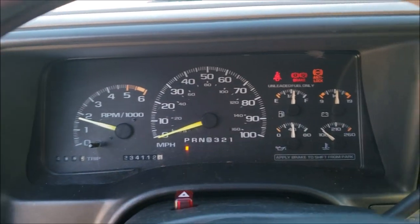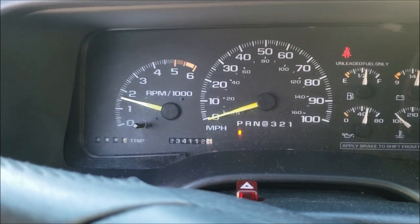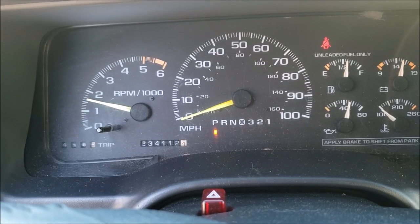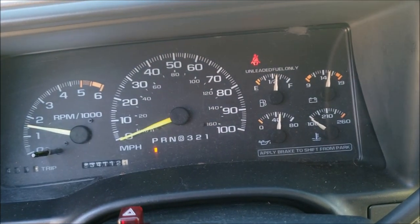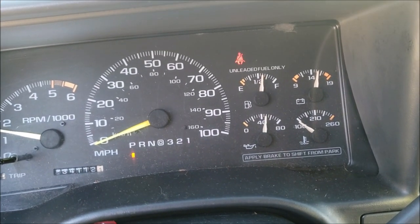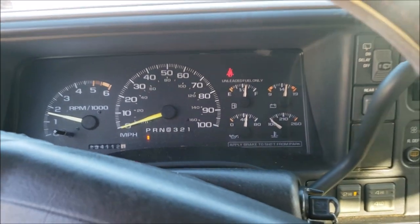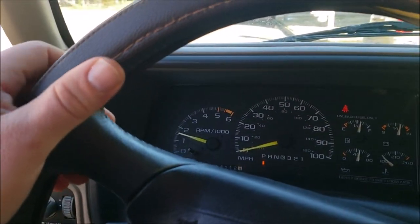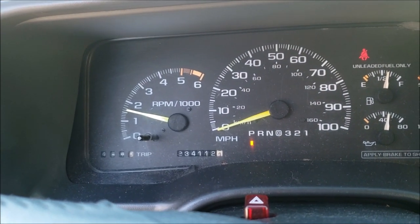Oh, yeah. You can rely on your GMT 400s, that's for sure. No warning lights, good oil pressure. It's cold. Battery voltage is really charging up here. I've had this thing for about a year and a half now, and boy, she is rock solid reliable.